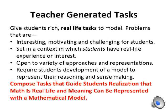Teacher-generated tasks. As you may have surmised from the above discussion, the teacher's role is to find or generate real-life tasks for students to model. To make sense of real life, students need problems from real life to represent and solve. Criteria for such problems are that they, first, are interesting, motivating, and challenging for all students. Tasks that are naturally differentiated.